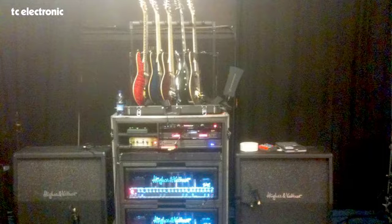But then the amp that I use is a Hughes and Kettner TriAmp Mark II, which has got 6 different preamp stages, and they're all changeable by MIDI. So I use the TC as a brain to change the channels on the amp. Basically, I use all 6 channels during the set, and it's all changed by the TC.